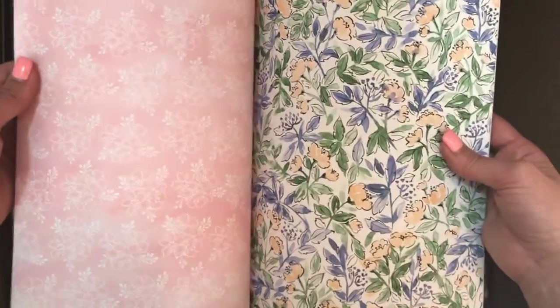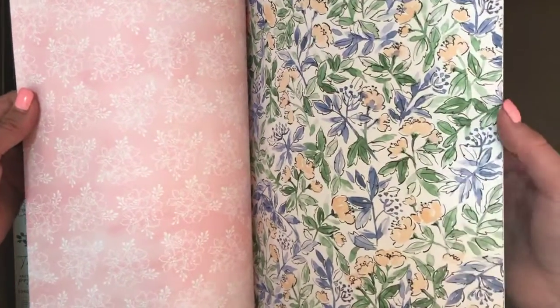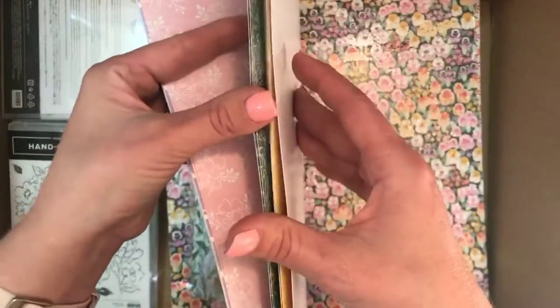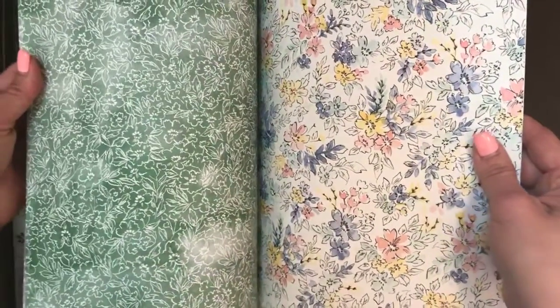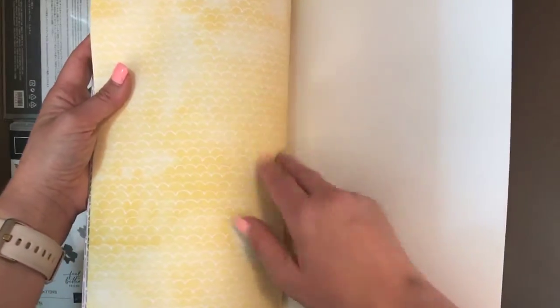What do you think, ladies? Is this a set that you could see yourself using? Is this up your aisle? Hi, Sherry. Because I love florals. I am all about the florals. And I love pinks and subtle colours. Hi, Jill. Aren't they gorgeous? Oh, so pretty. And the beautiful yellow. Oh, that's gorgeous. Gorgeous.